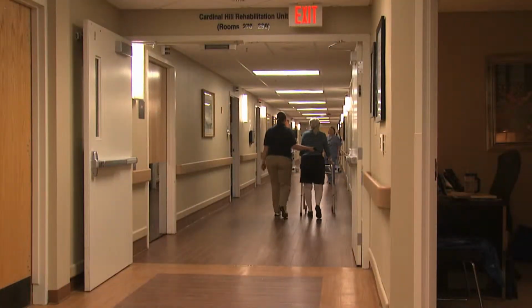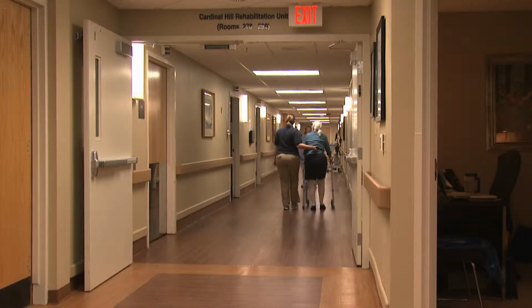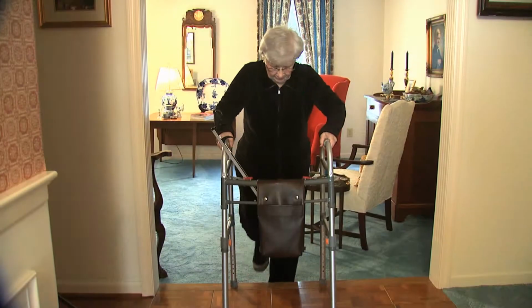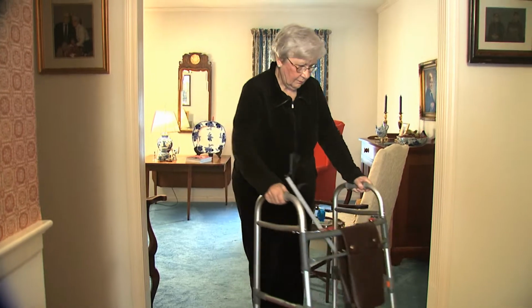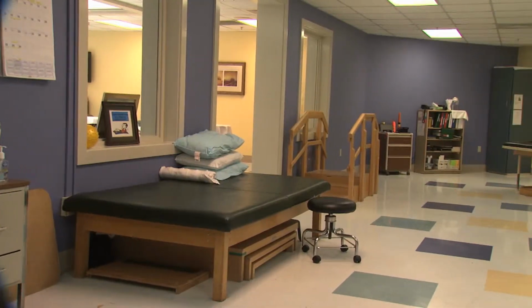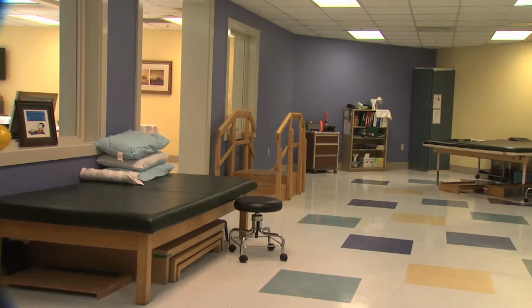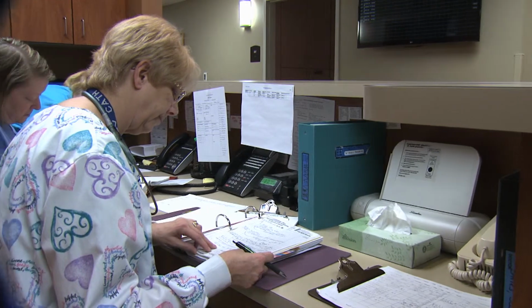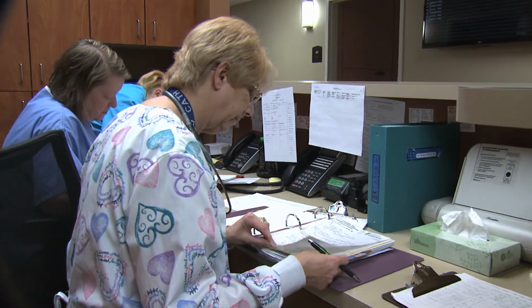I would walk from my room on the walker to physical therapy. And then they developed a program just for me, tailor-made for my needs. We would do things like leg lifts, teaching me to walk up and down steps here in my home. The skilled rehab unit offers the same therapy, but at a slower pace than someone would get in the acute side. We have the same licensed therapy staff. We have the same nursing staff. It's just a slower pace.